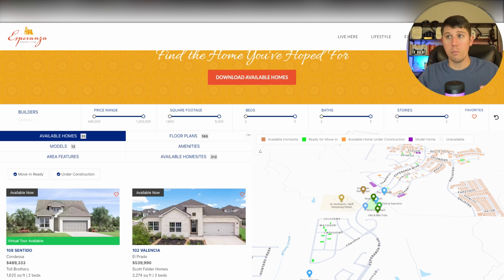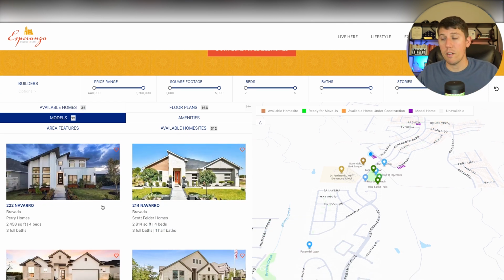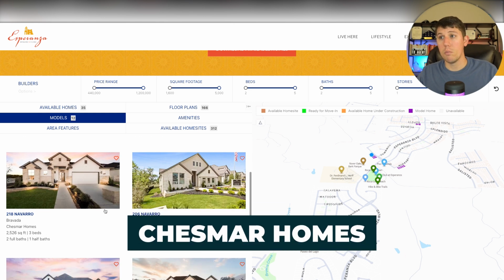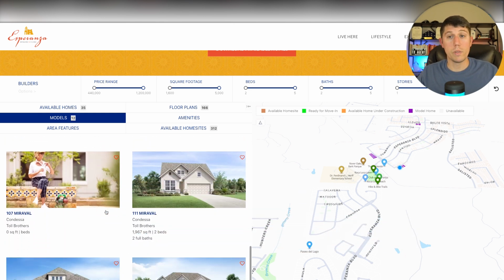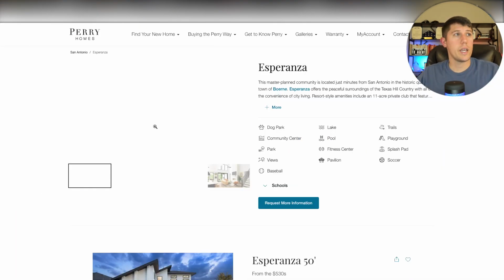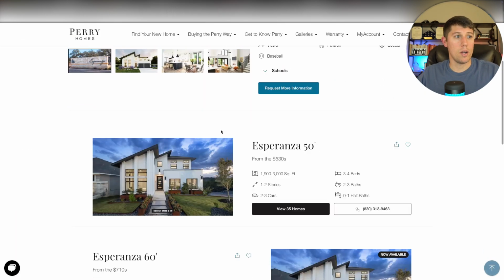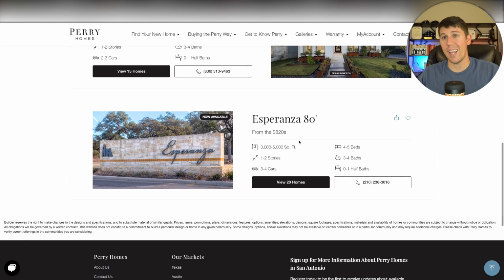So what are the builders out here? Well, let's look at the model homes. We've got Perry Homes, we've got Scott Felder Homes, we've got Chesmar, Monticello, Highland, and Toll Brothers, all building homes out here. So let's go over some of the different pricing here. Let's take a look at Perry Homes out here in Esperanza. As you can see, they've got lots 50 foot, 60 feet, and 80 feet. So that's a pretty good jump from 60 to 80 feet there.